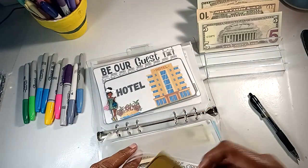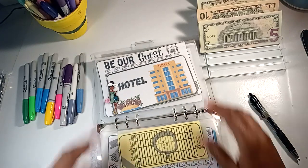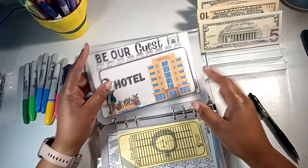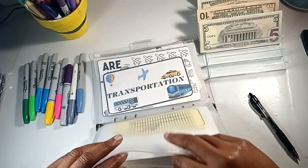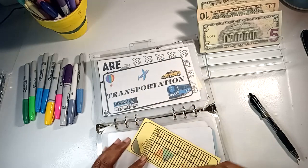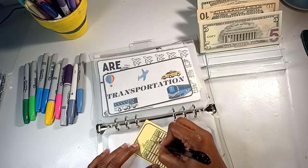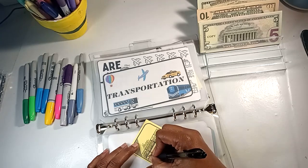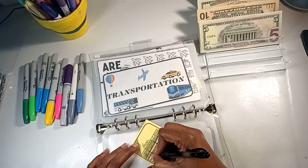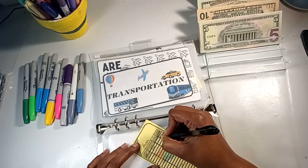I want to be back on track to at least be able to take some type of vacation next summer, and so I am going to make sure that we are okay. So I am crossing this one out because I'm not putting $100 to bring that back up to date, but I am going to put 20 in there.